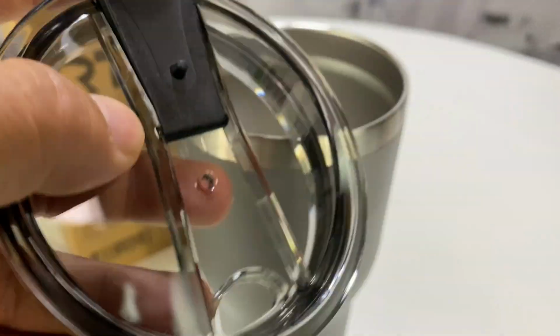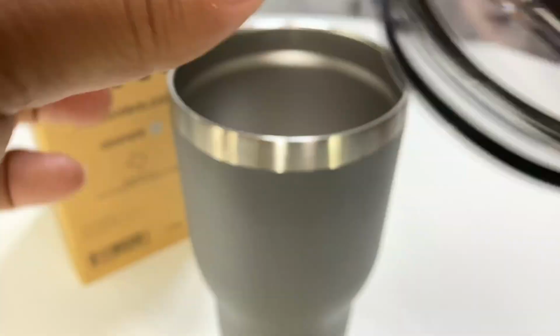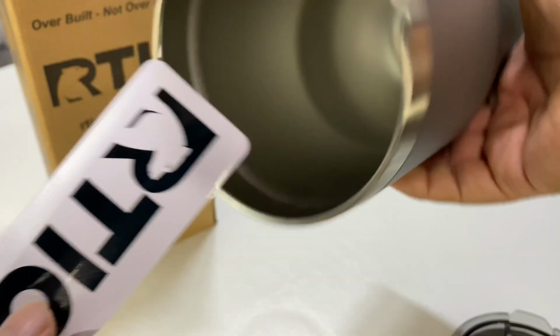Okay, so that's pretty cool. So I do like the fact that it holds up there pretty nicely, and then you can flip it down and then lock it in place right there. Now, the question is, how cold does it keep everything?